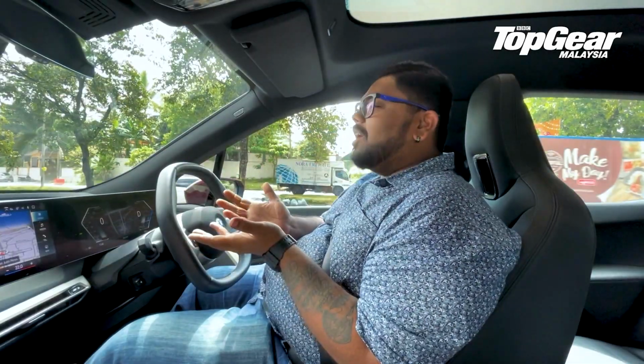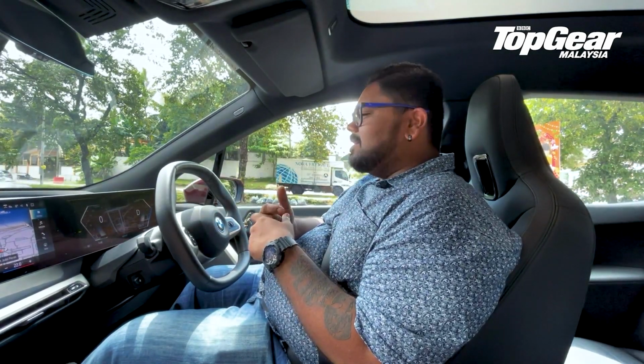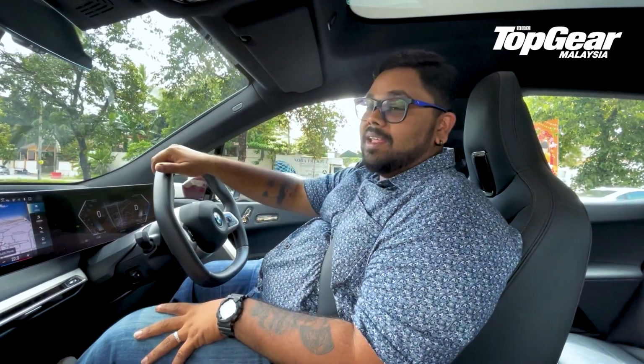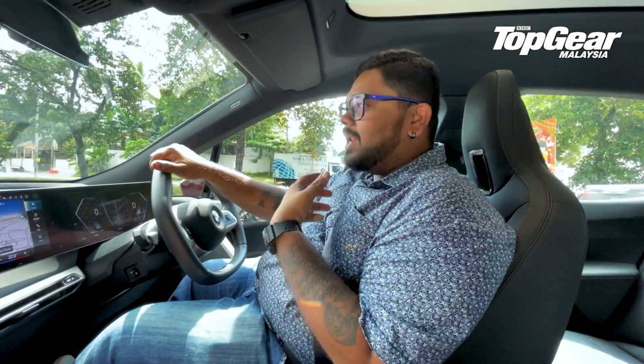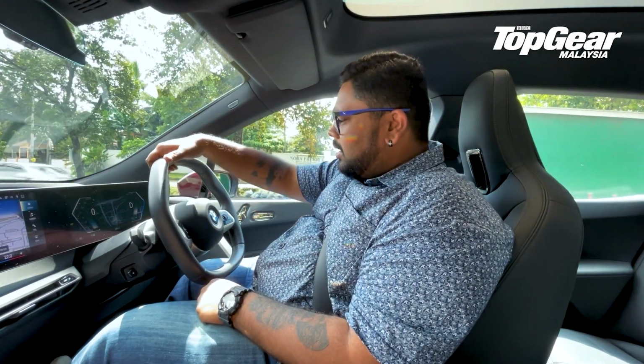Yeah, electric cars are all about being eco-friendly and whatnot. So you don't see a lot of leather, and also a lot of material is made out of eco-friendly things. But it's still very, very visually appealing. Very nice place to be in. Yeah, so that's pretty much about it.